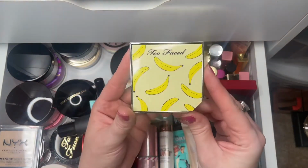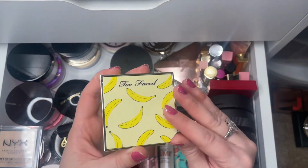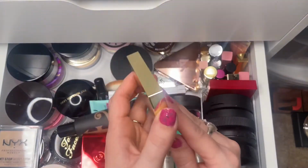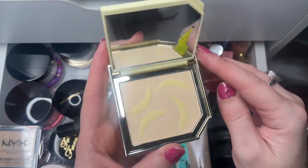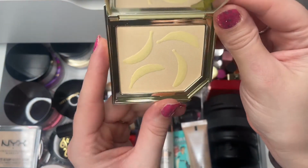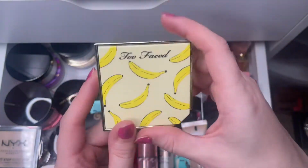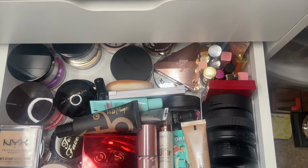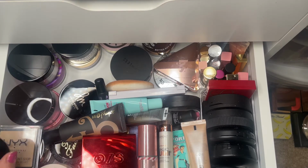All right, this is from Too Faced. This is, again, from their Fruity line, and this is a banana cream setting powder. And look at there, you've got a little banana. It's so cute. I have not used this. It still smells like bananas. I can smell it from here, and I don't know what is wrong with me. I need to use this. I need to do a video on that line and just use all of their stuff.